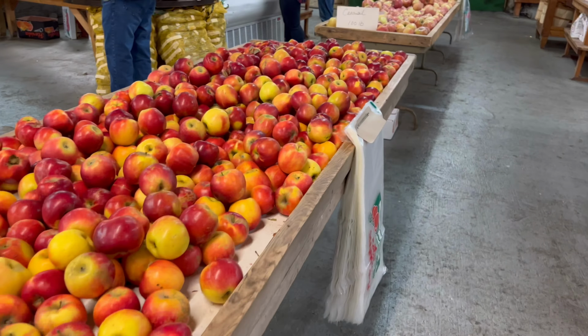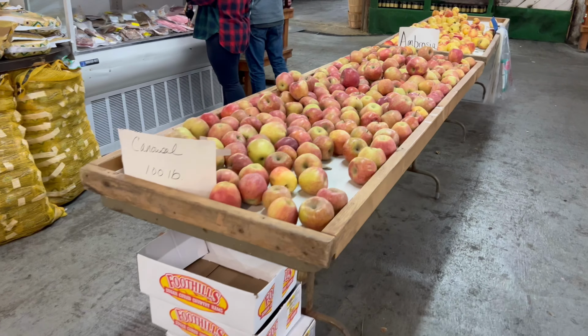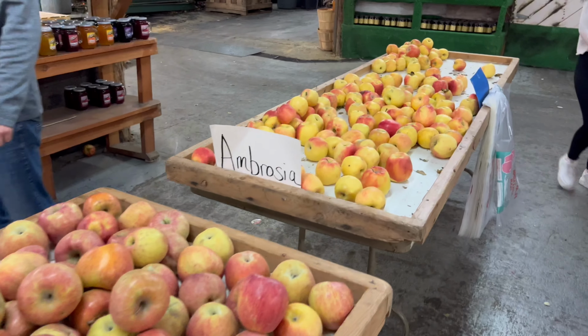We have so many people in our Fun Things to Do in Gatlinburg, Pigeon Forge, and Dandridge, Tennessee Facebook group ask us for fun things to do, and this is one of our top recommendations, especially if you like apples.